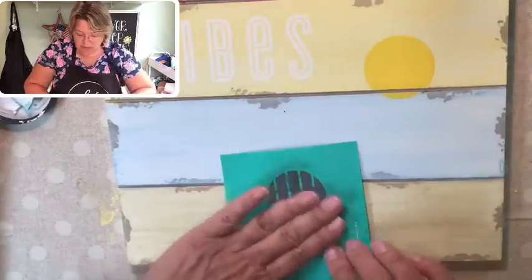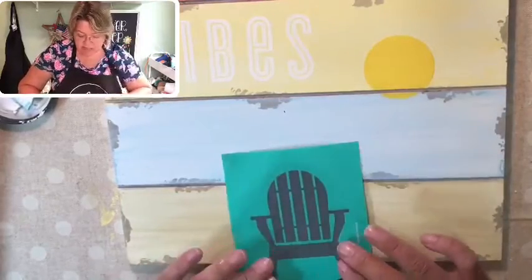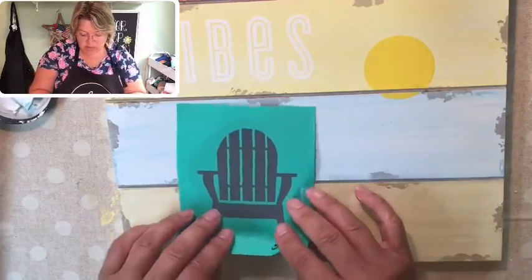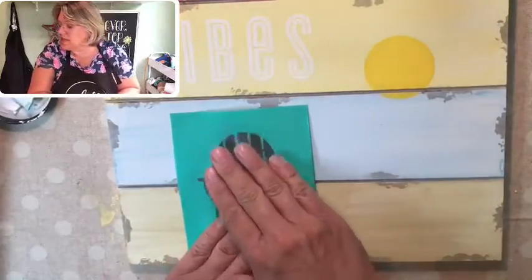Not bad. All right, so I'm just going to chalk this in white. And I forgot to heat up my glue gun, but I'm going to just get a glue gun and put it right there.